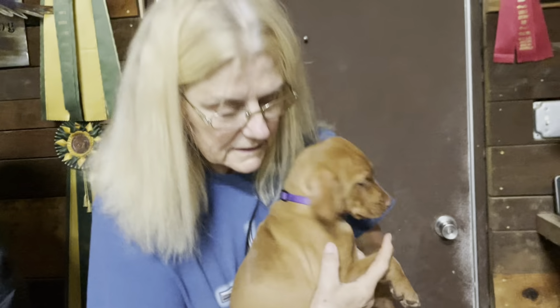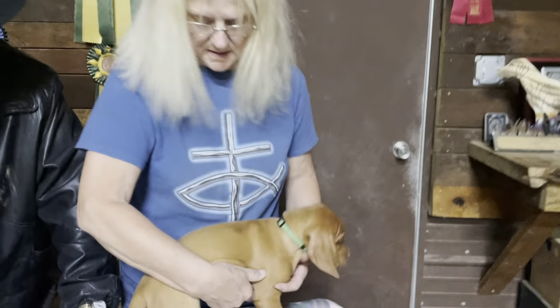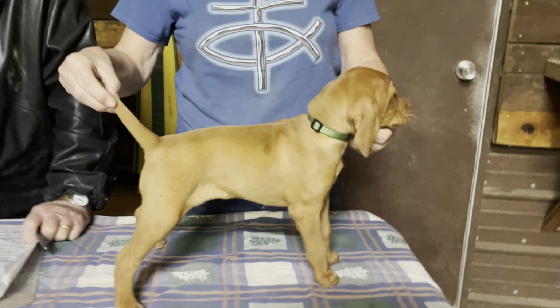Green. 4488. Female. No white. 2.5 in body color. 2 in size. Smallest. 3 in tail. 5-6 energy level. And she is a 5.